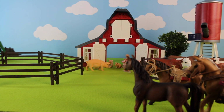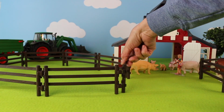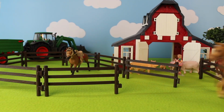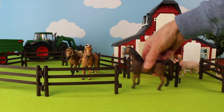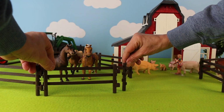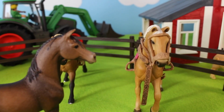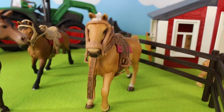The tractor is going to park beside the big red barn. Now let's open the gate for the horses to go into their paddock. There's 1, 2, 3. There are 3 horses. Don't forget to close the gate. Horses can sleep standing up. Wow! Another interesting fact about horses is that they cannot breathe through their mouths.